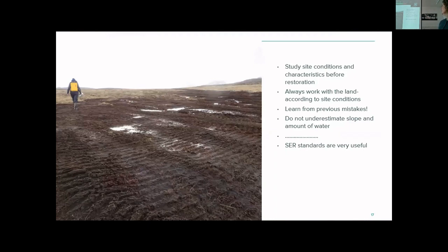So then I was thinking yesterday, what have we learned? At least we know that it's very important to study site conditions and characteristics before restoration. You can't just come and do something without really knowing the site. Where is the water flowing, how everything is behaving. But this is all just common sense, of course.